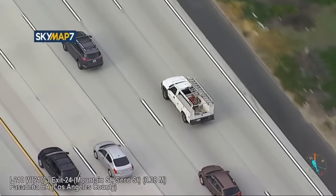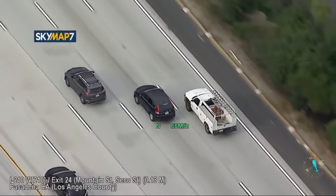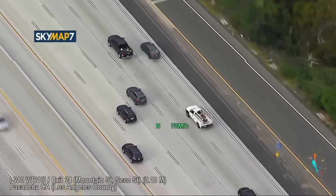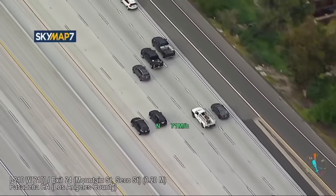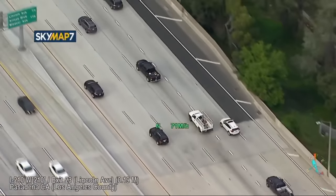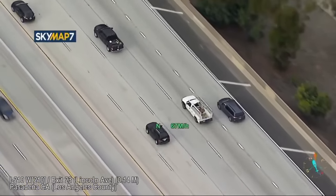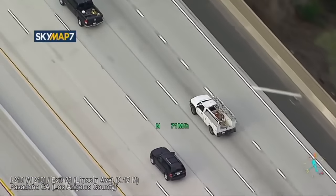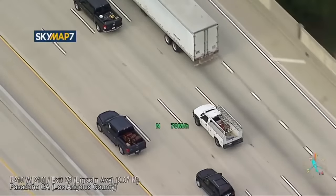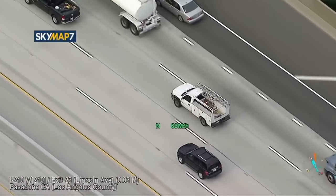Northbound 210 is pretty light, a little bit heavier on the southbound side. But if he continues on the northbound side, it looks like it's pretty wide open as we head up towards La Tuna Canyon. Traffic is pretty light all the way through here. Still in the number two lane, still doing about 80 to 90 miles per hour, slowing down a little bit now, but definitely a much preferable situation if CHP can catch up with them here. This will be a very manageable situation for them. They can create a traffic break and then kind of ride this pursuit out up the 210 freeway.